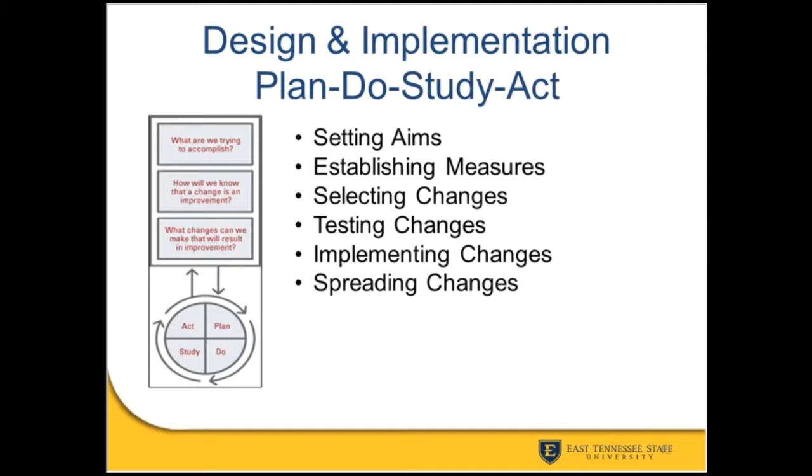So we talked about the PDSA cycle. Our champion team follows this with any project that we're doing. We try to figure out what we are trying to accomplish, what our aims are, and what measures we are going to try to meet. How will we know that a change is important? What changes can we make that will result in improvement? Then testing those changes, implementing those changes, and spreading those changes to others when we're ready to push that out globally. So we have our champion teams, and then they follow the PDSA cycle.